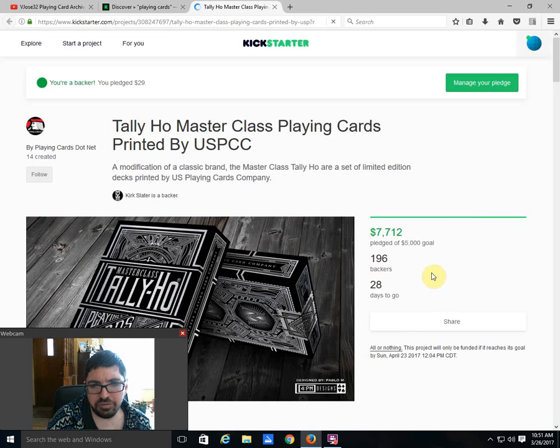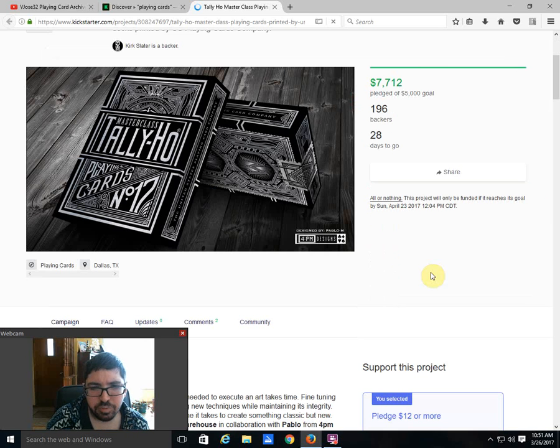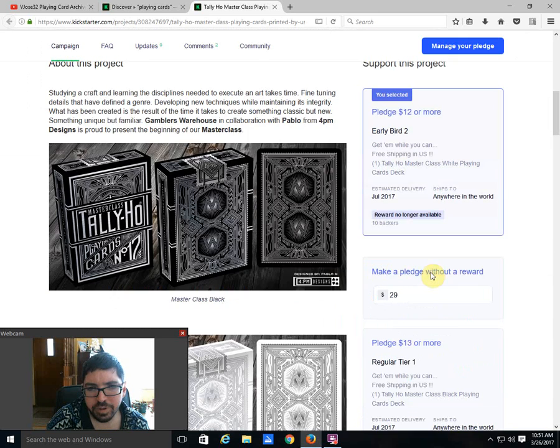Unfortunately, aside from the tuck case, I'm not really getting a Tally Ho vibe. And what is Masterclass supposed to mean? I mean, again, a name that's kind of lackluster. It's designed by Pablo M. This is fine. The back design is not bad.